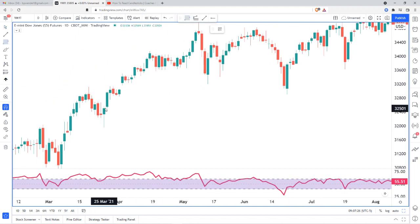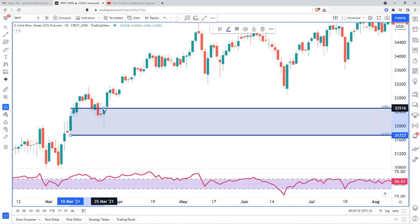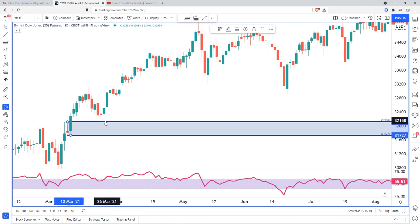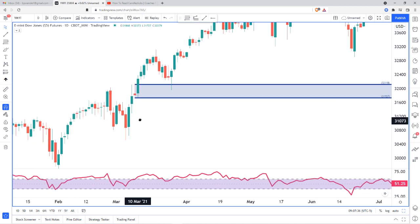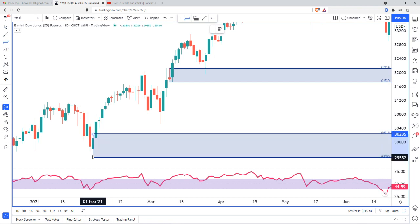This might be it right here at. Oh no, that's a retest of this. Got to make sure you look at the fresh areas here. So that's actually a retest of a previous zone. So if we drop, we could drop all the way down to 30,000. That's the next fresh area, it appears. Right there, drop base rally at 30,000 area.